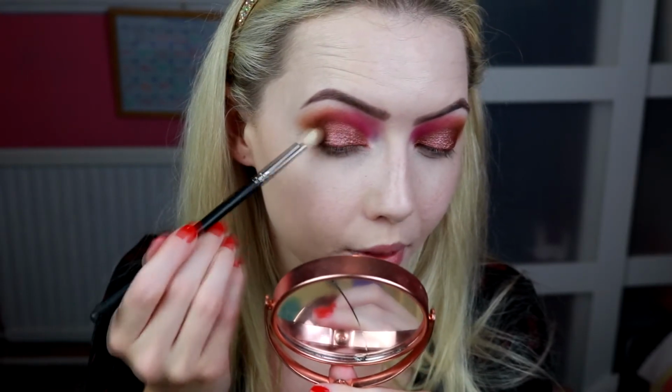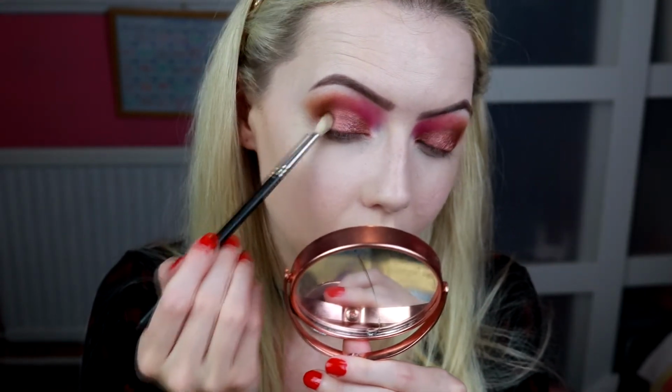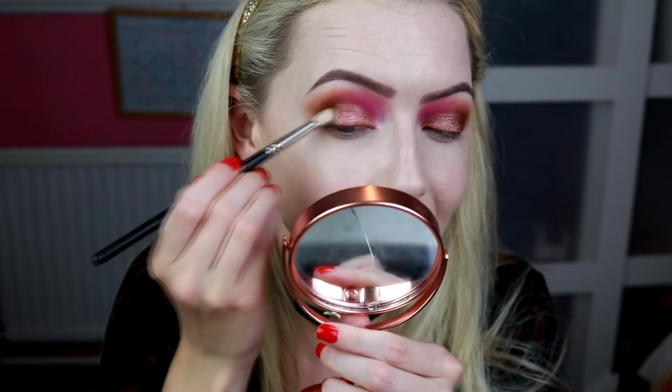What I'm going to do now is take my 221 brush, the shade Kiki on it. Take a tiny little dab of that again. And we're just going to use that to tap over this outer part here just to help it blend into that shimmer. They do blend quite easy, so yeah. I'm quite happy with how they're going on. I'm happy enough with using the palette. It's not like it's a hard thing to use.